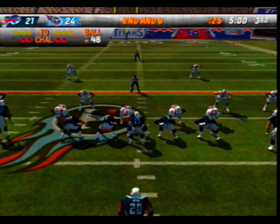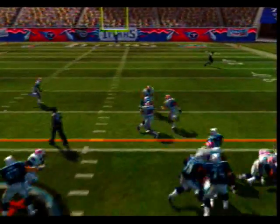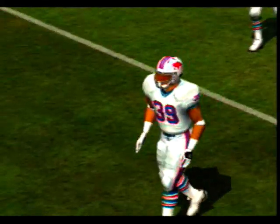The Bills come out in a nickel package. Hand it off. This one will be spotted at the 38-yard line. He makes his fifth stop of the game on that play.